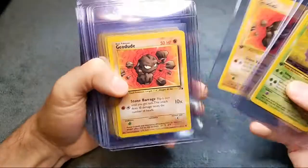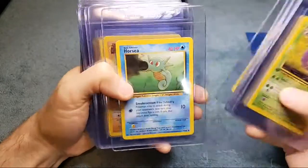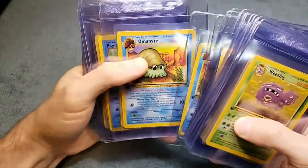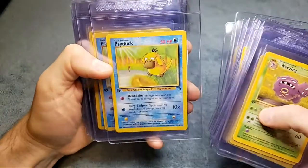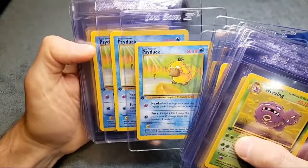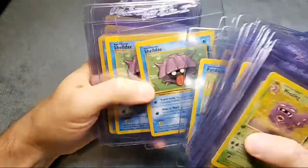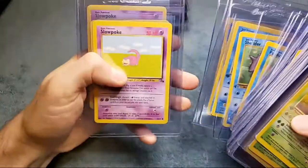We got Geodude. Starting to get into some uncommons here, or commons. Grimer. Horsey. Kabuto. Got 4 of them. Krabby. Ammonites. 4 Ammonites it looks like. Psyduck. Popular one for some reason. Looks like a fish in the background. What the heck is it? A fish jumping out of the water? That's cool looking. It's got 4 Psyducks. We got Shelder. 4 Shelders. And then Slowpoke.